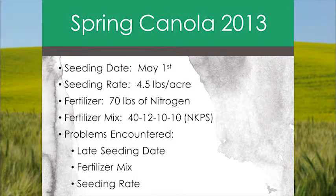Okay, seeding canola, I think it was May 1st. You know how this goes. You don't remember what you did. 4.5 pounds an acre. It was right in the beginning of May. We were a little late getting in there. 4.5 pounds an acre. We had some issues with getting the drill to seed that rate.